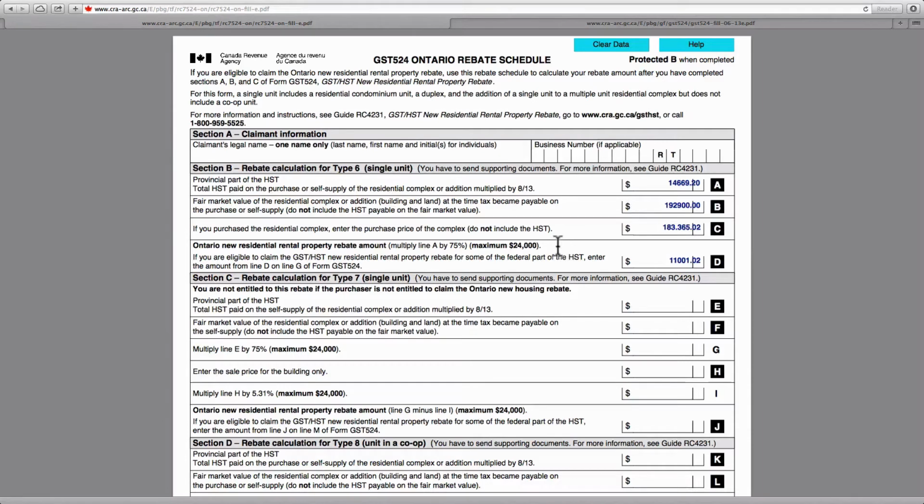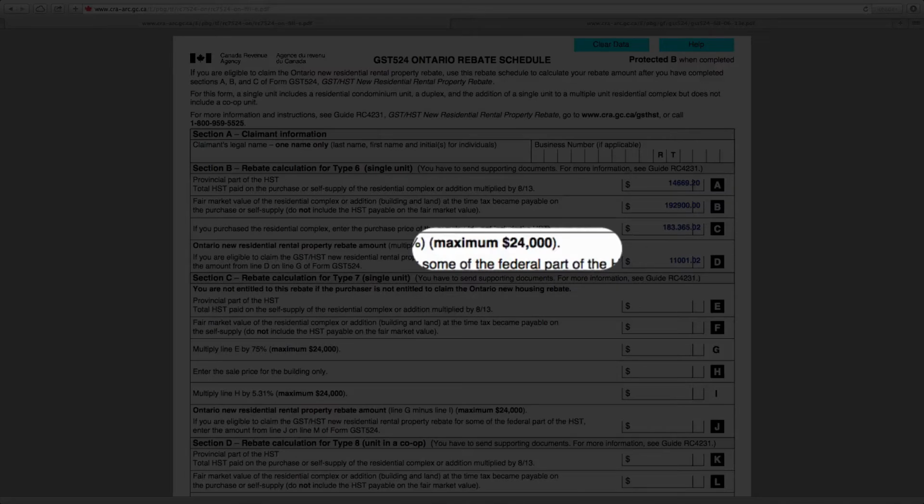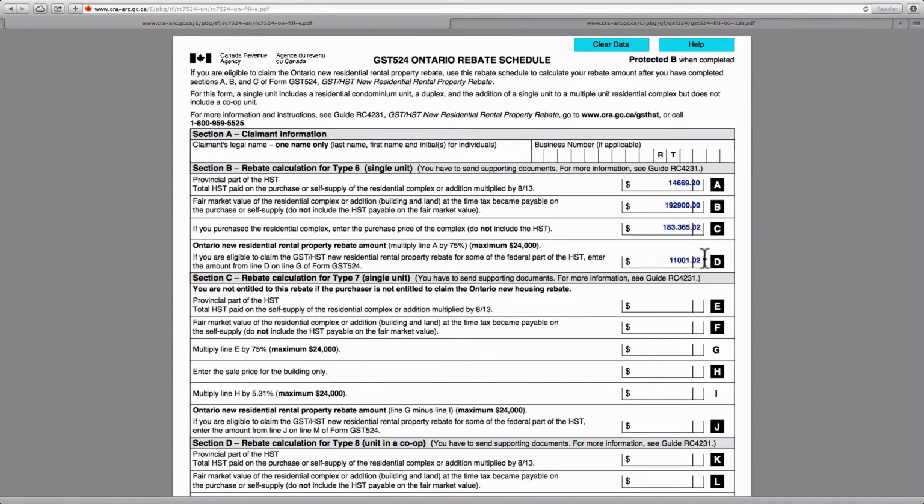That number is based on purchase prices under 350,000. If you're getting into the higher purchase prices, the maximum rebate amount on the provincial portion is 24,000. So keep that in mind if your numbers are looking different, if your purchase price is higher. But if your purchase price is less than 350,000, then you're not going to come anywhere near this $24,000 maximum.